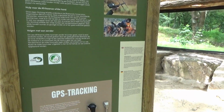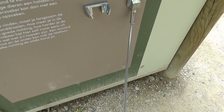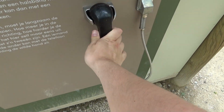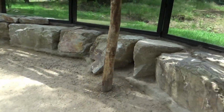This side is all about how they are being protected in the wild, which is all about GPS tracking, as you can see over here. There's a pole behind me which you can turn around and point towards the habitat, and you will start hearing some beeping, giving the idea that you are following a GPS signal and locating the dogs.